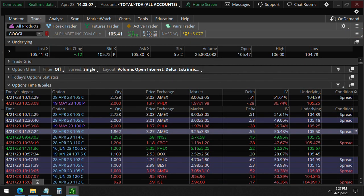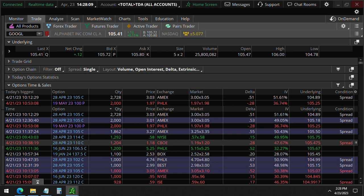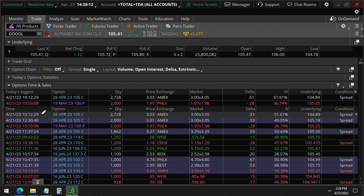If we look at the options tape on the last trading day for Google, you'll see here at 10:12, the largest one was this April 28 105 strike calls here at 2,728. You'll also see that at 12:30 the same trade was also made, 2,000 of them this time, and then at 11:37, same strike, same date, different quantity. Also down here, 12:31 and 10:13, all these 105 strike calls.